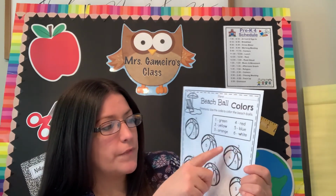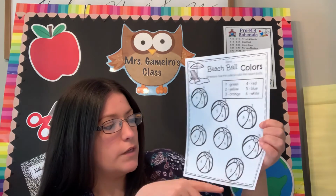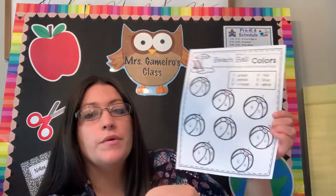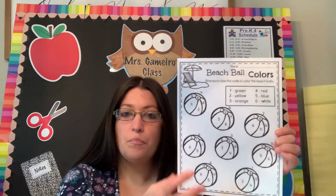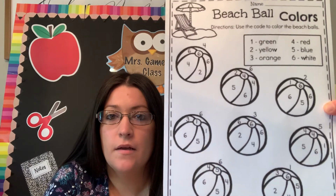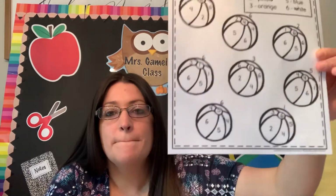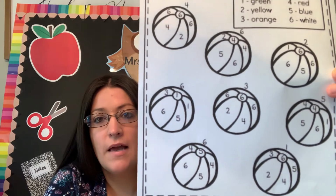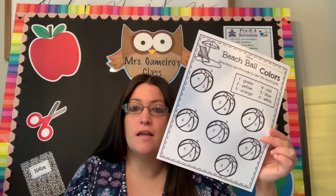So you're going to go through, I see a 1 here, a 1 here, a 1 here, and here, and here, and you would color all of those green. And you're going to do this until all those beach balls are colored in. There are 6 different numbers. And I hope you find all of them and have fun coloring in your beach balls.